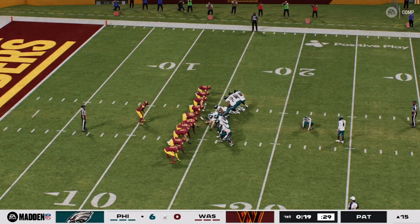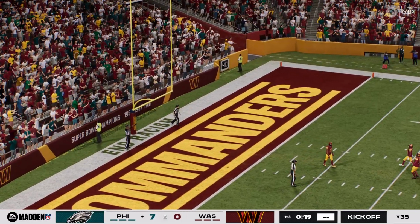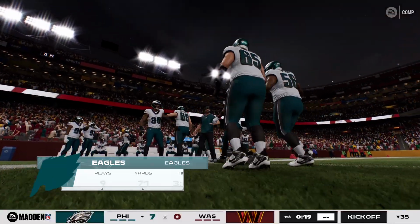Now Jake Elliott on to attempt the extra point. The point after splits the upright. And the Eagles will jump out to a 7-0 lead. Commanders, nothing.